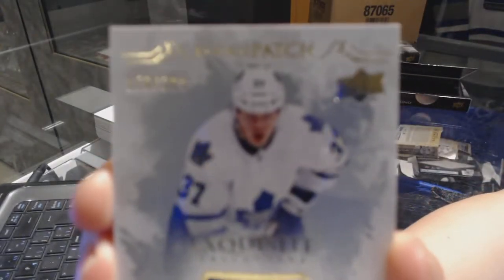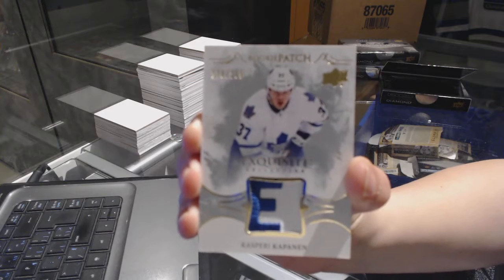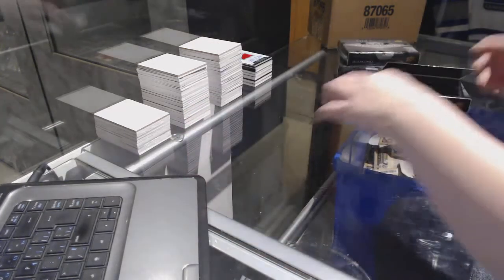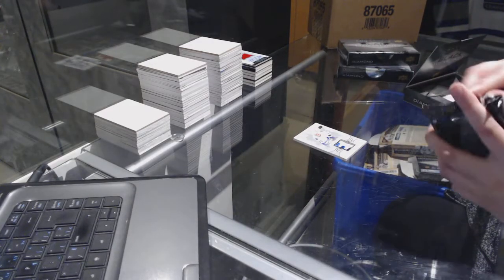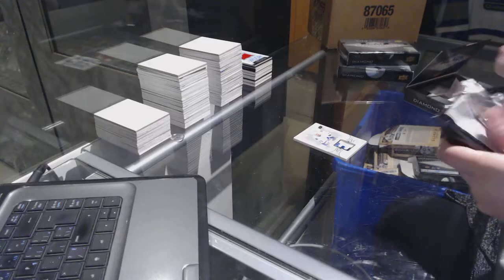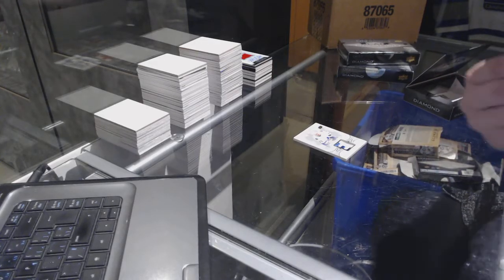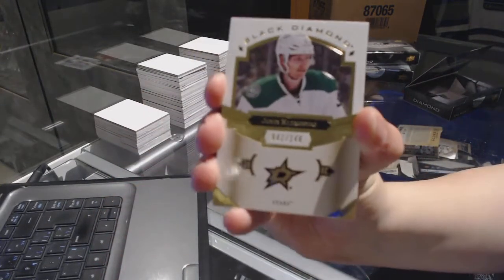/299 for the Toronto Maple Leafs, Kasperi Kapanen. Kasperi Kapanen. They were the last dropped team picked up. Yeah. /199 for the Dallas Stars, John Klingberg.